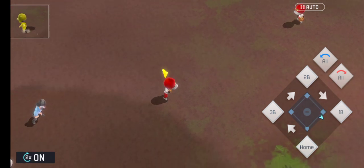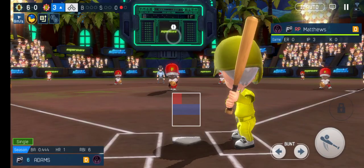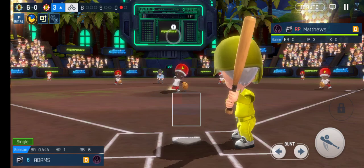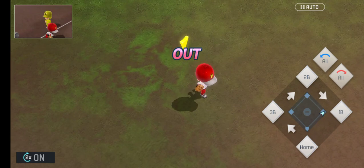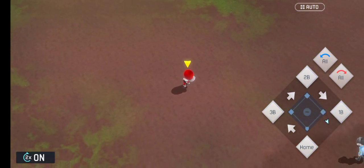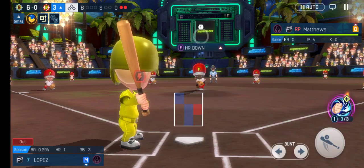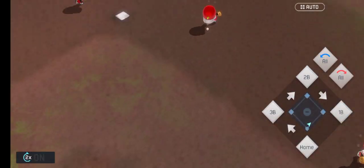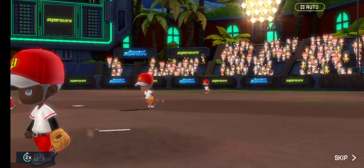Oh! A shot to deep right field. That's caught for the out. What a hit! A high pop-up. That ball is popped up. Top of the third. He's at a clear disadvantage. It's not going to be an easy game for him. He was going for the first pitch. Oh! And that's out number three.